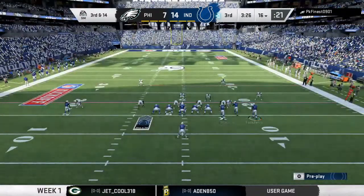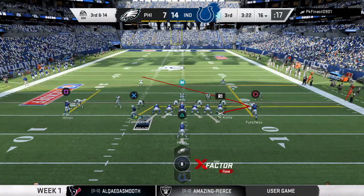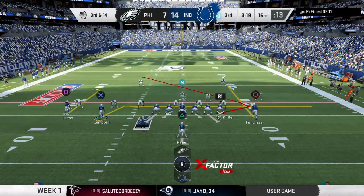Tight ends on the Ringo. Hey. 4 down. 57. Mike, 57. Hey, watch the slant.